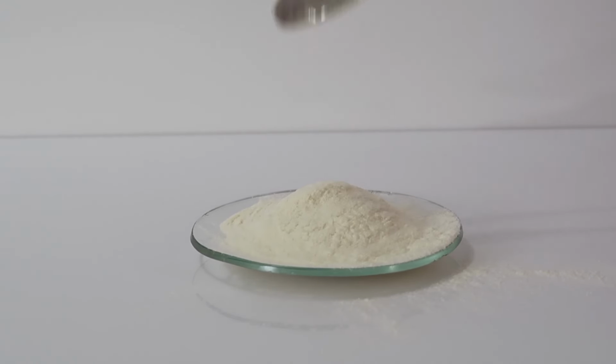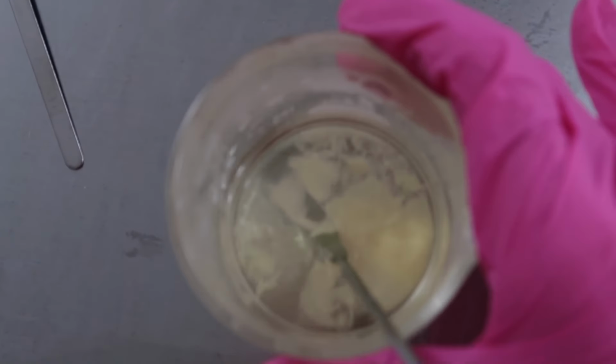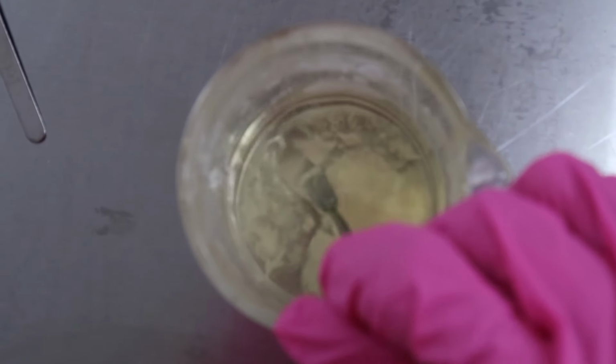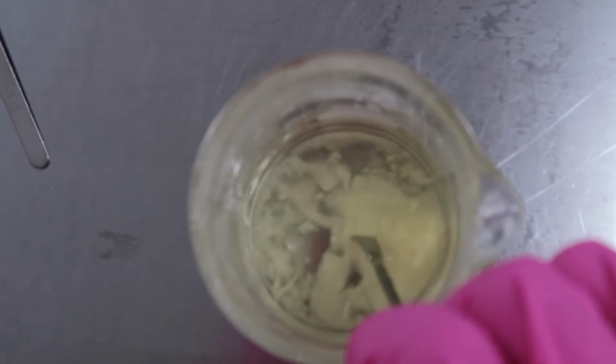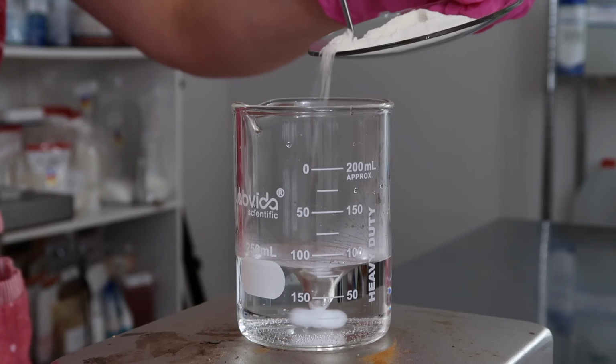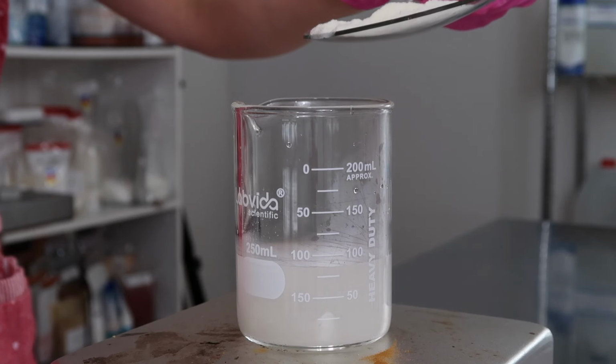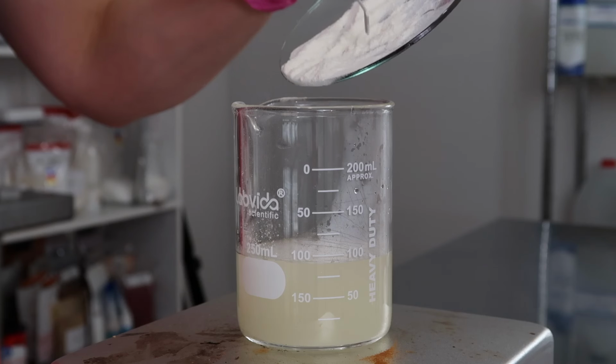So my first issue of just simply trying to dissolve the MAP, it chunked up in the formulation. I poured it in all at once. That's where I messed up, and it just chunked up on the bottom. I even heated it up, and no matter what, I could not get it to break up. I tried again. I made sure my water was nice and hot, and then I poured in just a little bit of MAP at a time. And in these experiments, I'm doing 10% MAP and distilled water. Great, it worked out just fine.